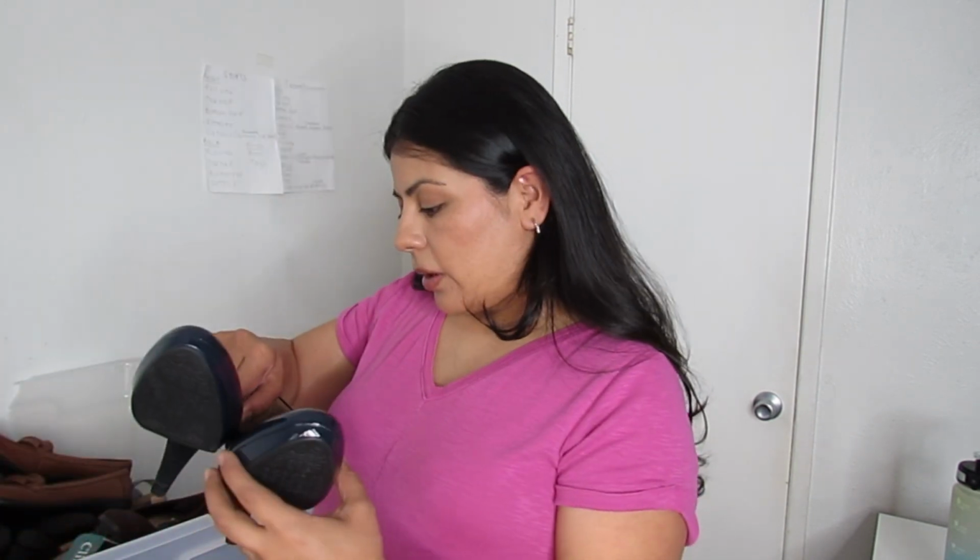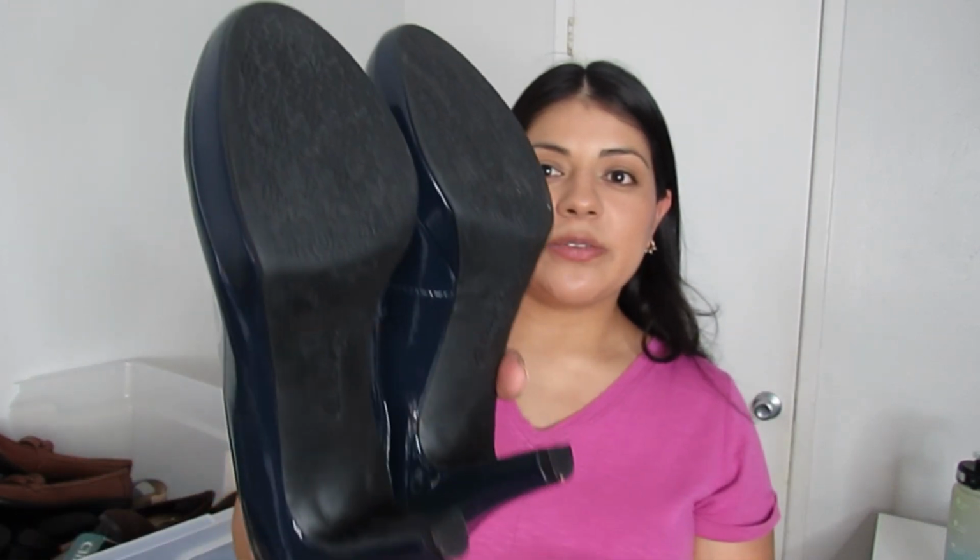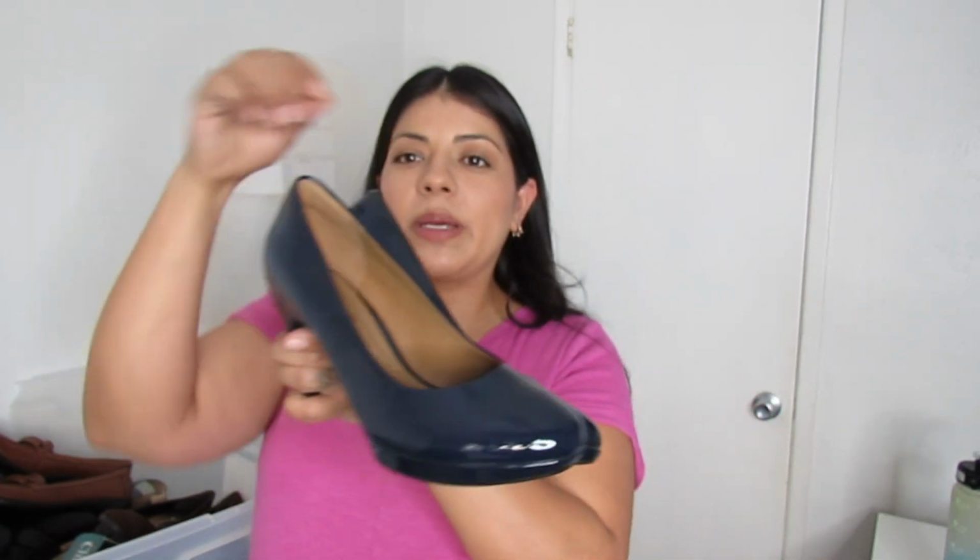Here we have Clarks, and these are by Clarks Collection. Some patent leather dark blue career style pumps. They are in like new condition, which was the main selling point for me, and they are a little bit chunkier here at the front, so then I'll be able to use that keyword platform, which is a good keyword to use when you have chunky shoes that have a higher height here in the front.